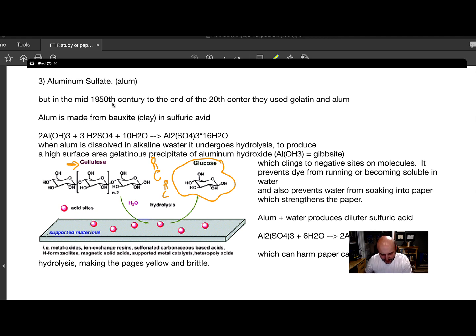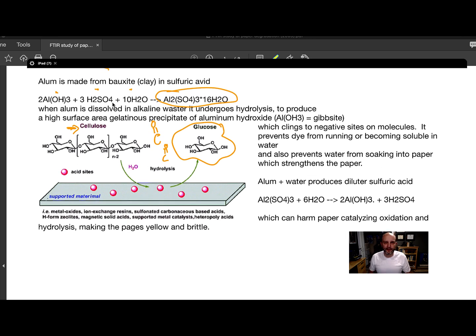Sorry, this should just read the 19th century, so the 1850s into the 20th century, we would make alum. We get it from bauxite, which is kind of the reverse of this reaction that we're going to see later on. We take that with sulfuric acid and water, and we would make this material here, which is a sizing agent. That plus gelatin were the two main things they put on paper.